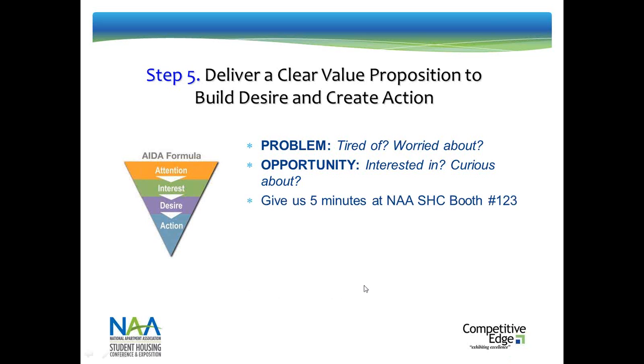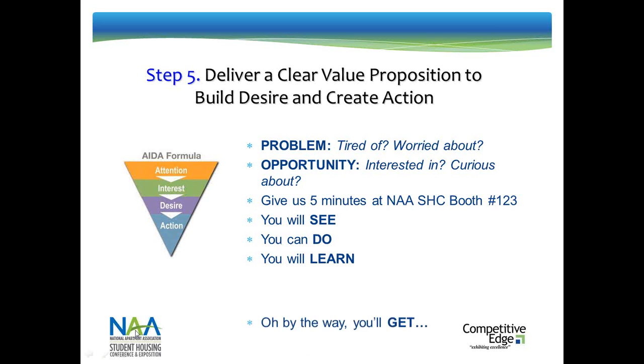Give us 5 minutes at NAA Student Housing, booth number 123. You'll see, you'll do, you'll learn. Learn, circle that word. It's a big reason they go to events. There are only 3 reasons people go to shows, really. Networking, learning, and sourcing. That's it. So if you can dangle a learning component to your experience, especially at a conference like this, it's going to drive people to your booth.